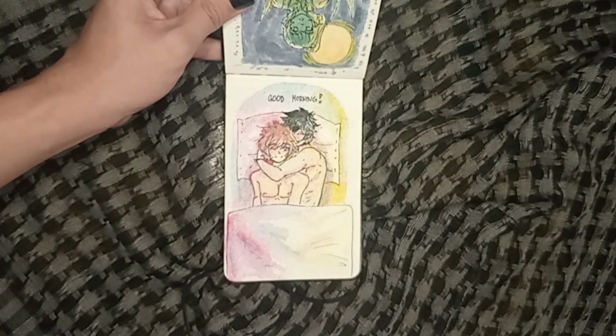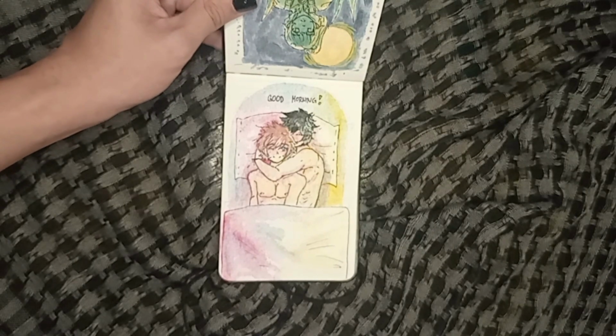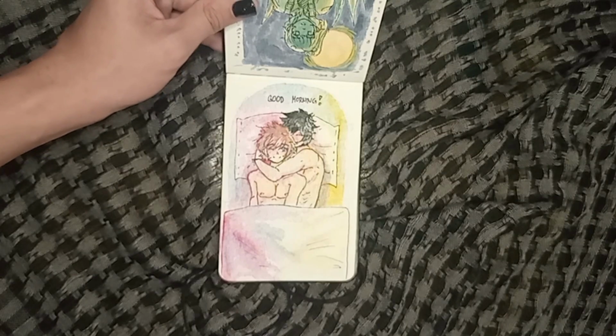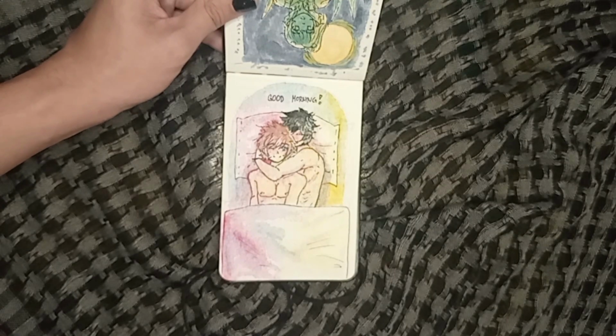One of my pending BL stories, though I am not sure if I should continue because it is a slice of life and kind of bland with a hint of drama. I love how the colors turned out, I guess.